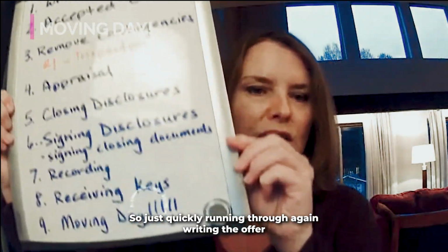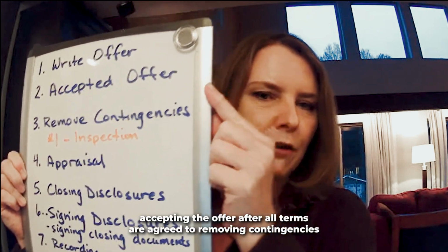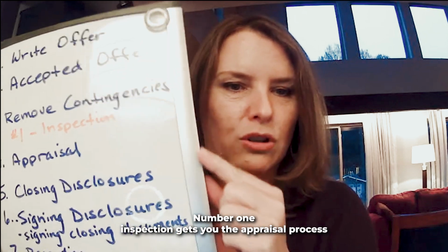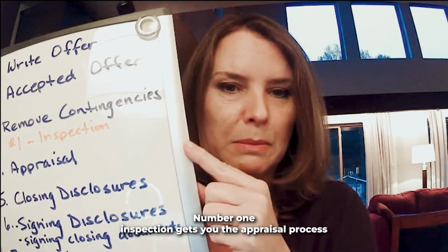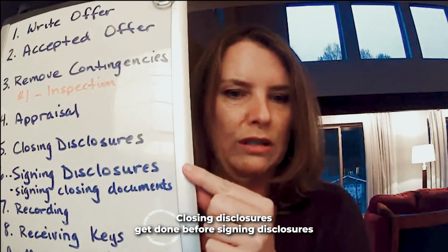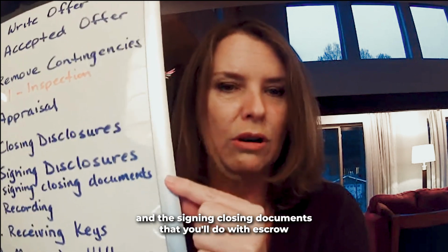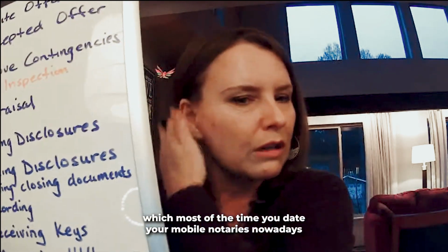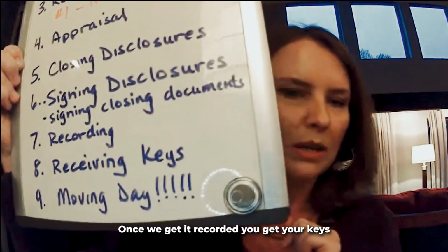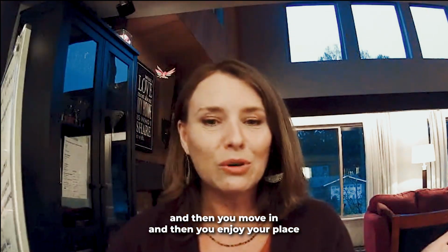So just quickly running through it again: writing the offer, accepting the offer after all terms are agreed to, removing contingencies, number one, inspection, get through the appraisal process, making sure that the financing is going to work. Closing disclosures get done before signing disclosures and the signing of closing documents that you'll do with escrow, which most of the time you're doing through mobile notaries nowadays. Then we end up going to the recording office. Once we get it recorded, you get your keys, and then you move in. And then you enjoy your place.